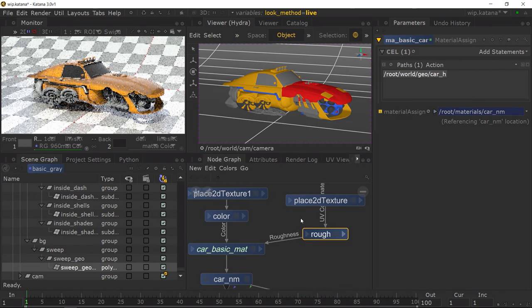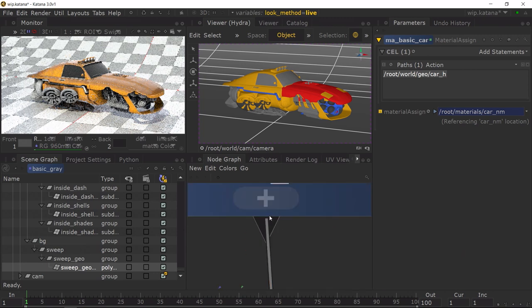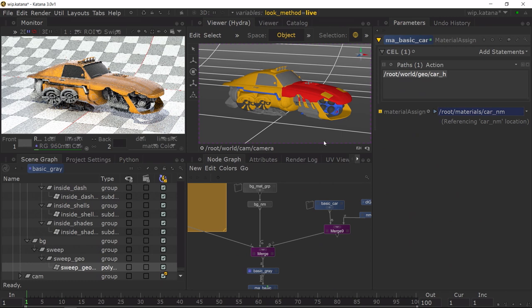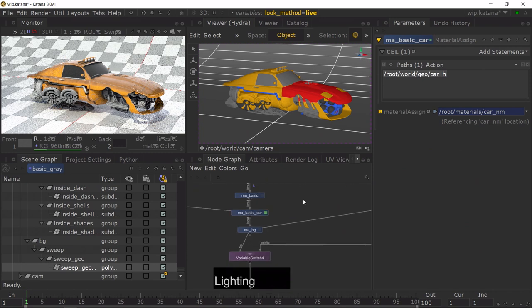Okay, get a little bit more detail in there. You can see this is all grouped up. Now, one of the things that comes to mind is that I don't really like the fact that the glass doesn't look the way it should. So I want everything that has glass to look the way it should. So how do I go about doing that?